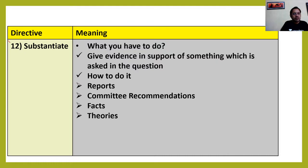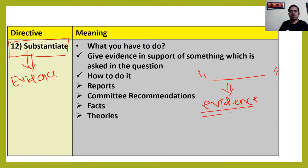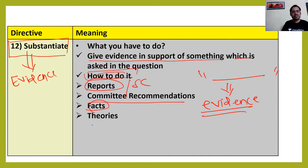Substantiate. What is substantiate? Substantiate is evidence. Suppose something is said in the question, there is a statement. Now he is asking you to substantiate. So basically he is asking you to give evidence in favor of a statement. So give evidence in support of what is asked in the question. How to do it? Take help of reports, committee recommendations, Supreme Court judgments, facts, theories, and that will be your evidence, and in that way you will be able to substantiate.